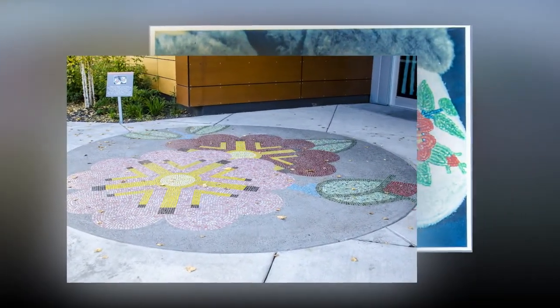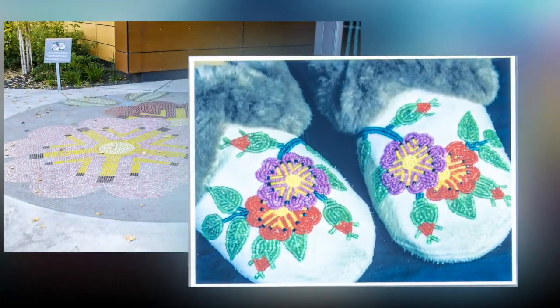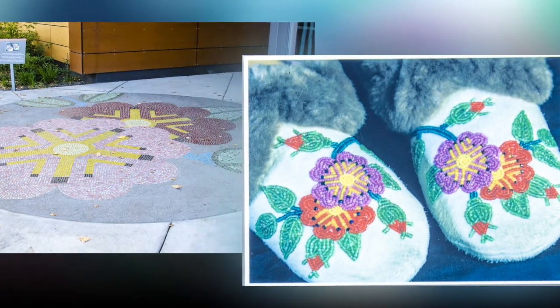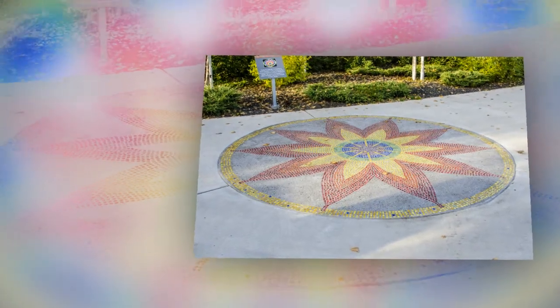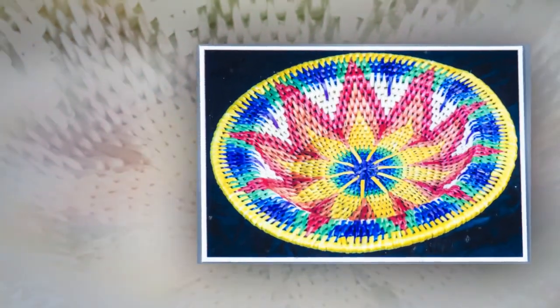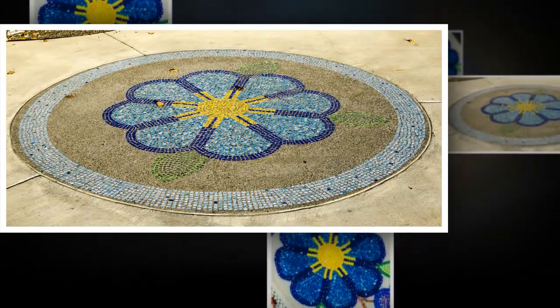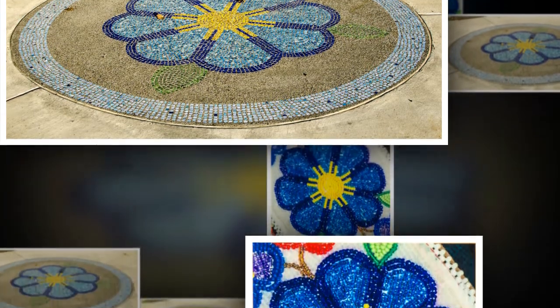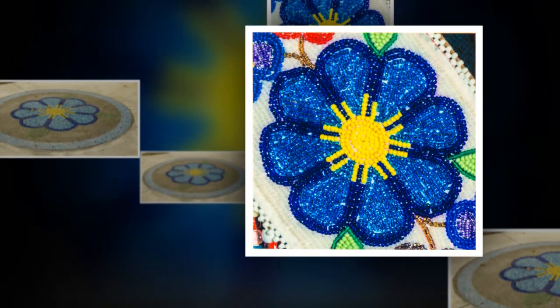This mosaic was inspired by beadwork on moosehide slippers made in the early 1900s by Helen Pitka of Tanana, Alaska. This mosaic was inspired by a willow root basket made by Linda Domosky of Anvik, Alaska. This mosaic was inspired by a forget-me-not beadwork design by Mary Simple of Fort Yukon, Alaska.